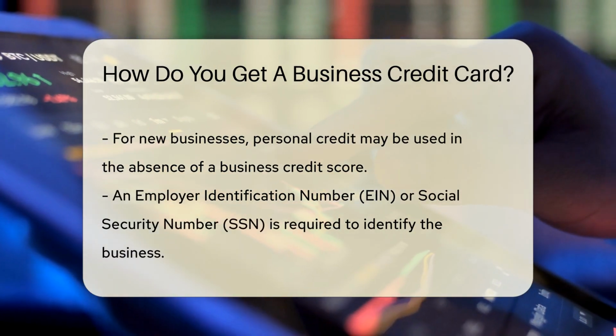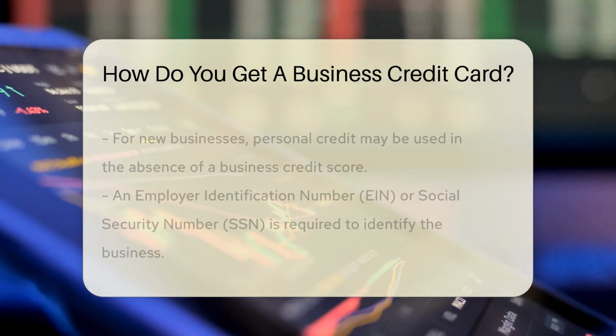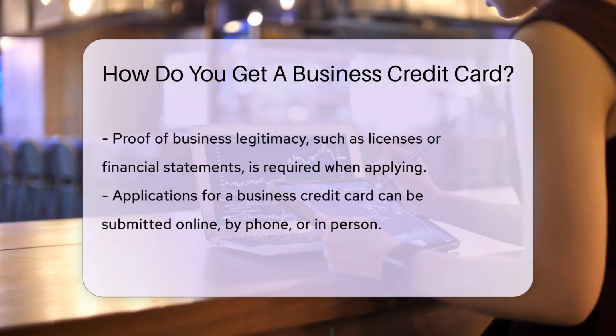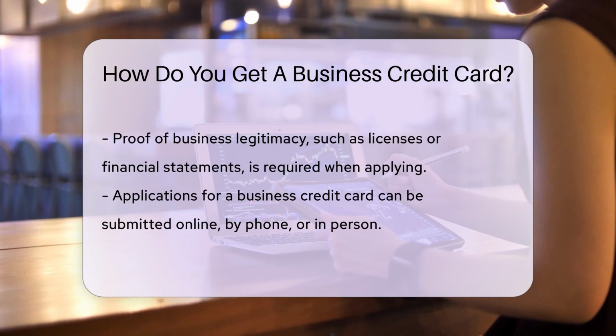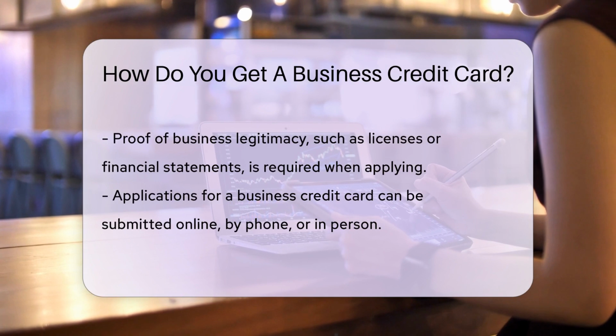Got an EIN or a SSN? You'll need one of those. This is how Uncle Sam recognizes your business. Now let's talk paperwork. Lenders love paperwork. You'll need to prove your business is legit. This could mean business licenses or financial statements.